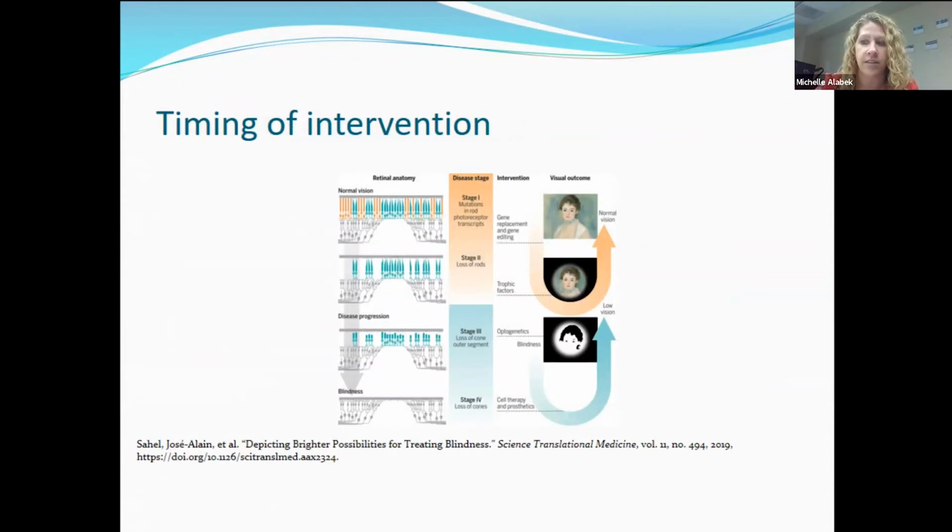Rosin again touched on this very nicely in his outline of the different therapies. But with these conditions that are progressive, there may be certain therapies that are more appropriate at an early stage of disease compared to other therapies that may be less appropriate at that point, but may be more appropriate in very late stage or advanced stages of disease. So as an example, in early stages of disease where there's still relatively good normal vision, gene therapy may be a more viable or appropriate option at that point.